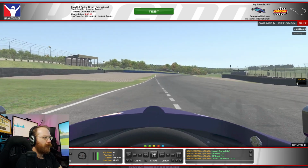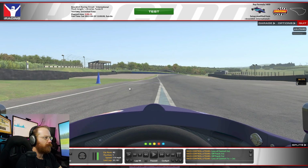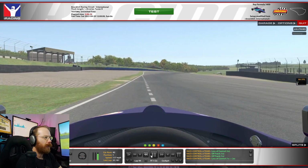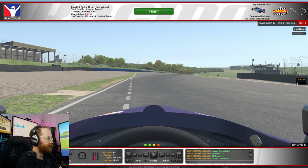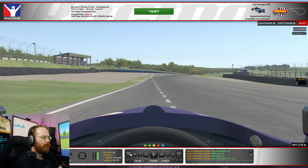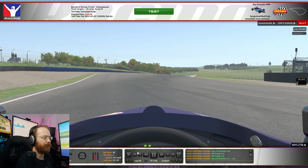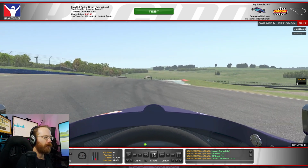Then right after the blue cone, we're going to start thinking about how we're going to slow down, and we're going to start braking kind of where this gravel trap starts here. We're going to start braking, downshift into third, and just slow down here.